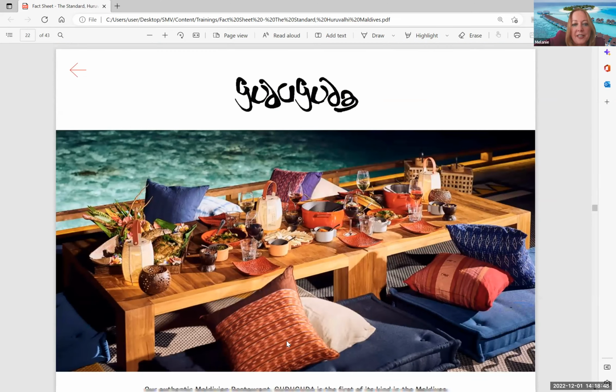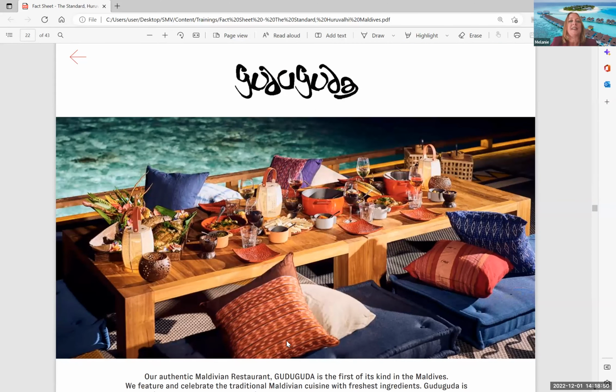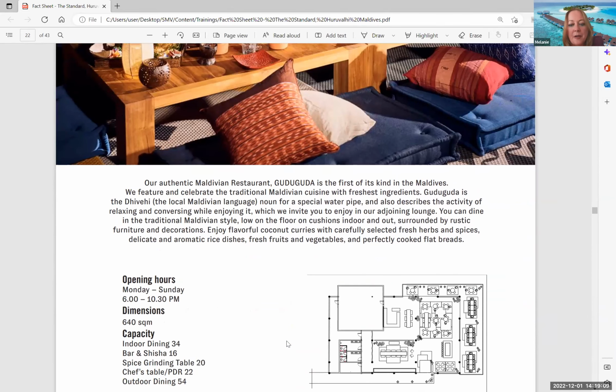And then Guda Guda, it's the restaurant I mentioned before. So this is a beautiful restaurant, Maldivian cuisine, very atmospheric. It's open in the evening. It's illuminated around, so you can see things like baby shark and the marine life there at night. So it's quite special. Both Guda Guda and Barbecue Shack, as I mentioned, are included in the all-inclusive plus as a dine around.